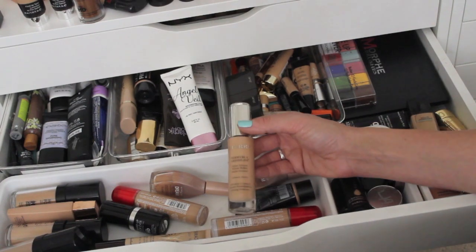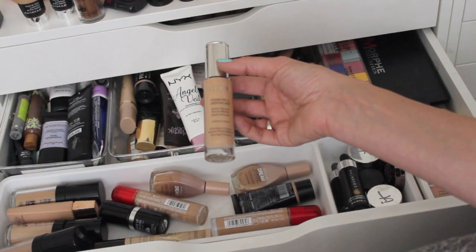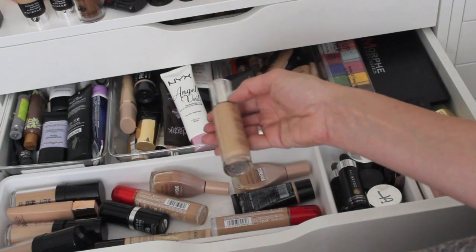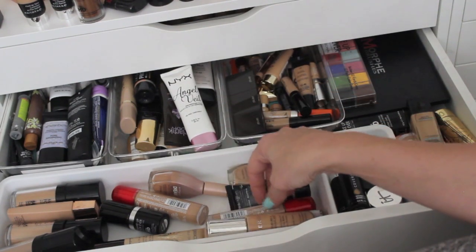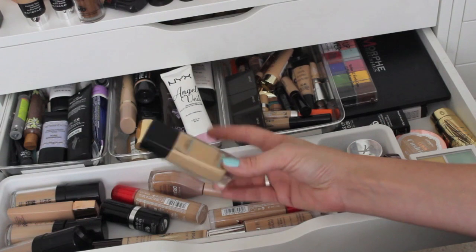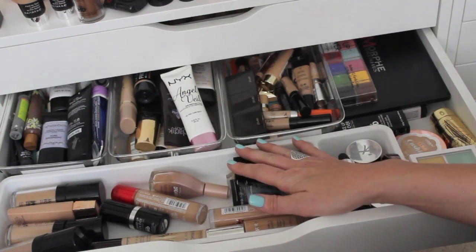The By Terry Terrybly Densilk is such a weird name. I don't know. I just don't love the way this looks on my skin, but it was a gift. And it was so expensive, I feel so bad getting rid of it. I'm gonna hang on to it. I'm gonna keep it just because I feel that I should. Here's a Maybelline Fit Me Matte and Poreless. I love this foundation. This is my summer shade, but she is definitely staying.